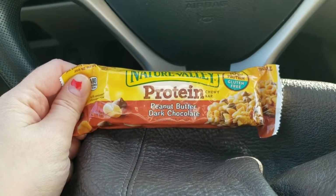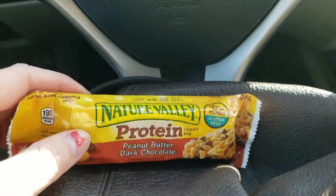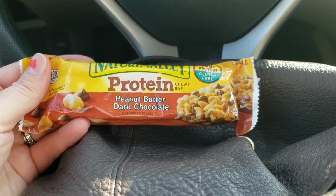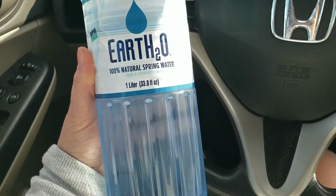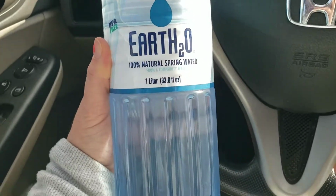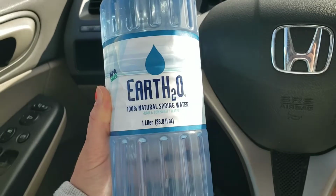So I just dropped the kids off at school, and I am running a couple errands. So I'm going to just eat a quick snack before I go into the store. I've been trying to drink more water, and I got one of these big bottles, a liter, inside the store. It was on sale for 99 cents. So let's see how many of these I can drink today.